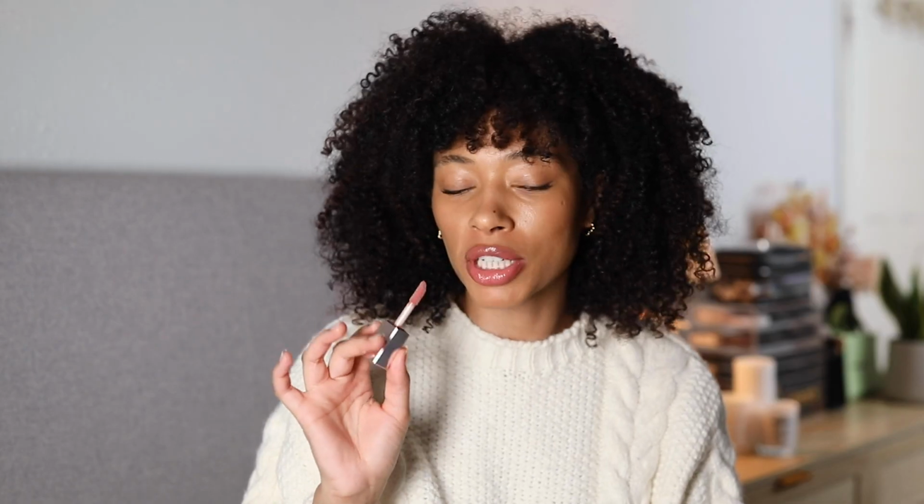I feel like this one's a bit sheerer and a bit more patchy, not in a bad way, but I feel like Mauve Wives was more layerable, whereas with this one your natural colour does shine through a little bit. So if you've got maybe darker lips, maybe they'll show. Let me try and layer it up just to see.